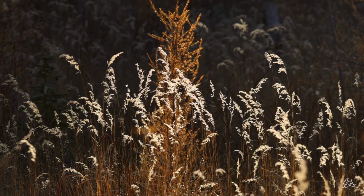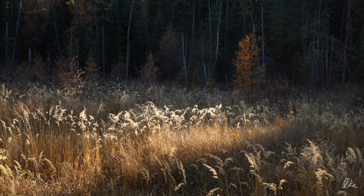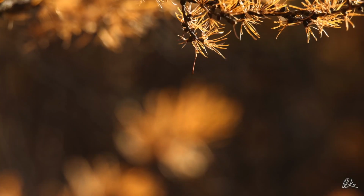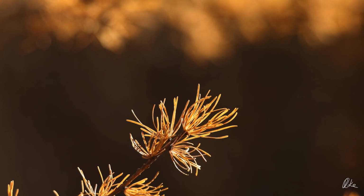Maybe you know this already, but tamaracks are conifers, like spruce and pine. But unlike them, they lose their needles in the fall. They turn yellow and they drop off. But come next spring, all these fine needles will grow right back again, just like the leaves on the poplars and the aspens.